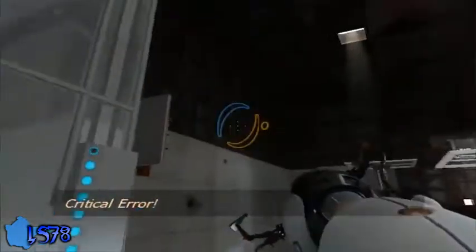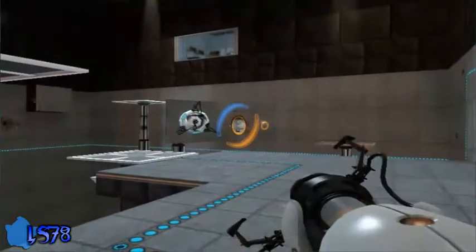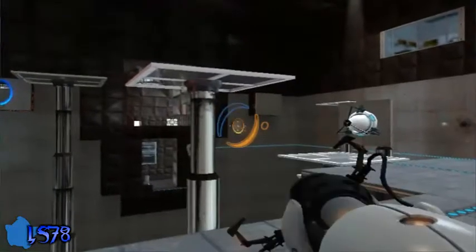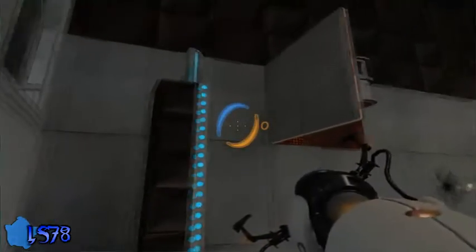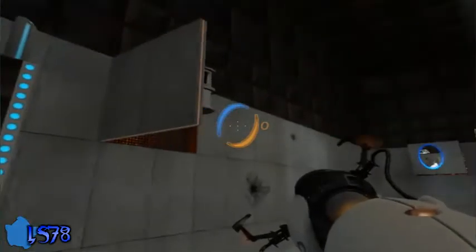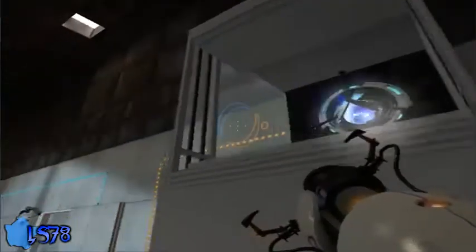Okay, now they're gone. Now for probably the hardest part. You wanna place your portal right there, I guess. I'll catch it on the next one. Alright, this is actually pretty tricky. Wait for it! Hit that button! And the energy ball will fly right in there.